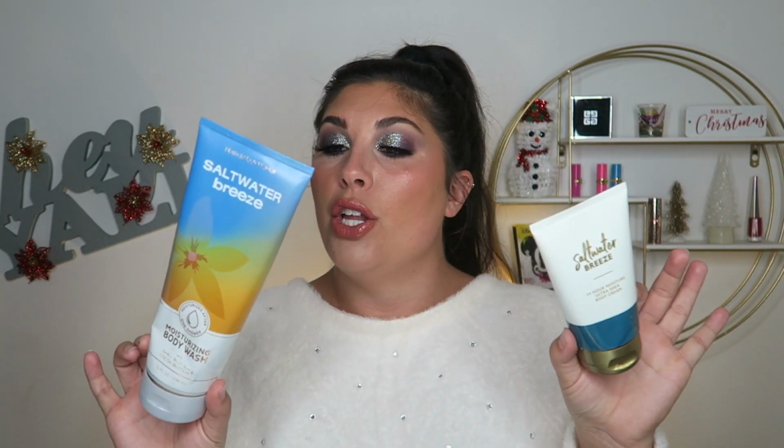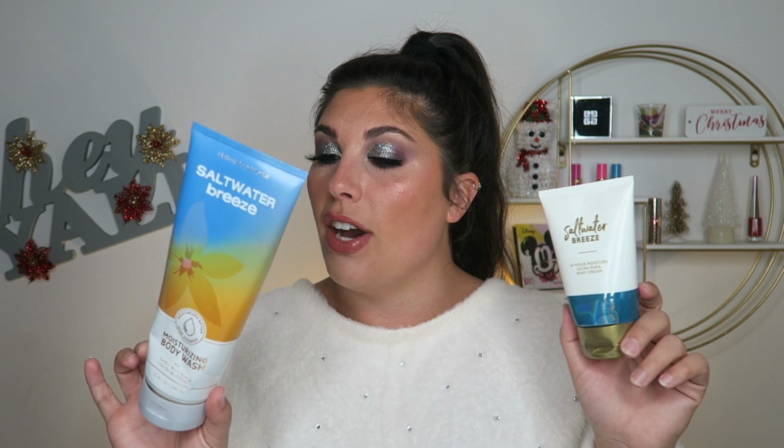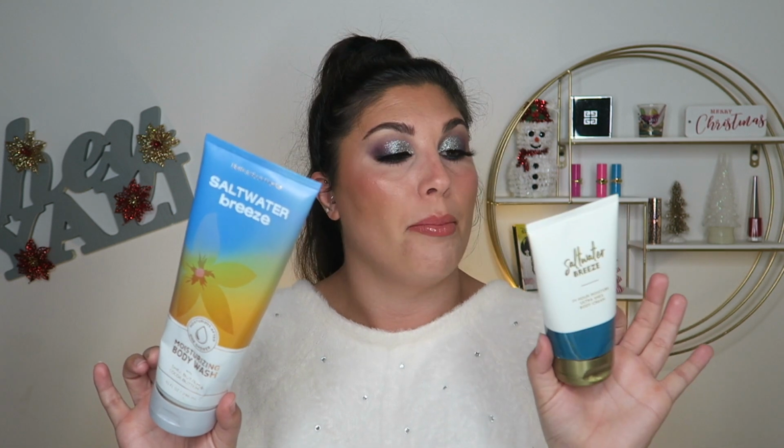I finished up a 24-hour moisture ultra shea body cream, holy crap, and one of the moisturizing body washes in the scent Saltwater Breeze. Notes on this one are fresh linen, violet leaves, water blossom, and white musk. I really do enjoy this scent. It is so nice. I had a ton of these. I feel like I've been using this scent almost all year long. Both of these products are fabulous. I love the body washes from Bath & Body Works. The moisturizing ones are really, really nice.